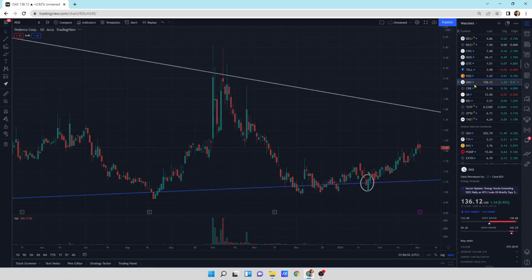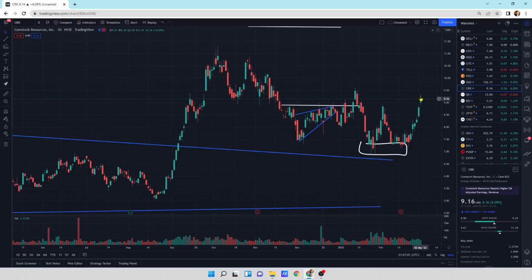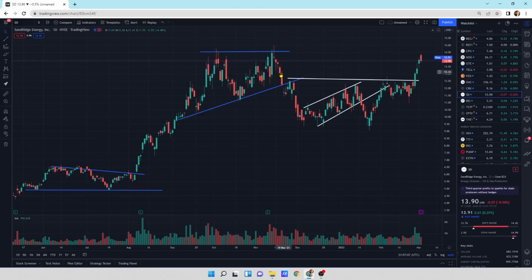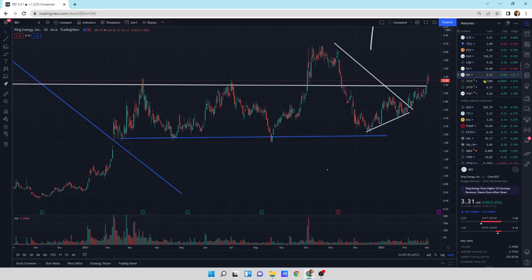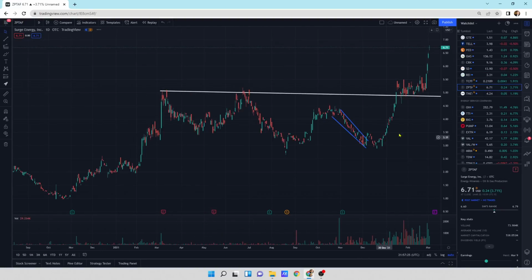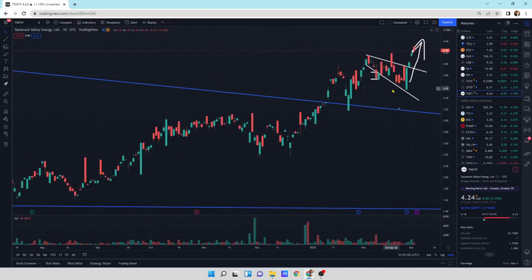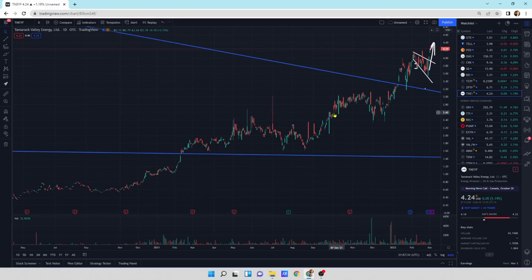Pedevco, barely up today, getting a little bit of resistance as well. Cisco Royalty, Oasis Petroleum, just moving sideways for the most part. Comstock Resources, a little bit of an up day today. Sandridge, moving on up, getting into the resistance line of this guy over here. So it's hitting its head-on resistance. Ring Energy's right above its support resistance line, getting a little bit of resistance. Everything's at resistance, guys. Surge Energy's been surging higher. That's got a massive move there. And then Tamarack Valley Energy, I've got that moving on higher. Small little update today above its big old support line.